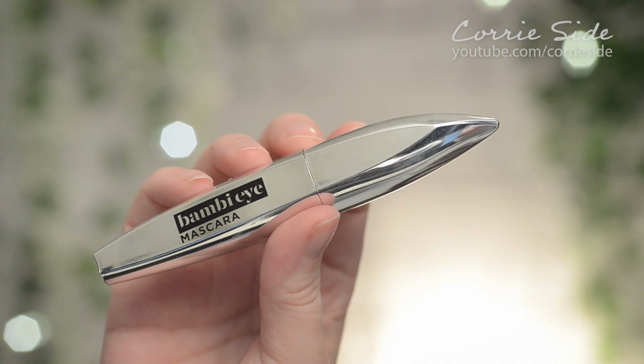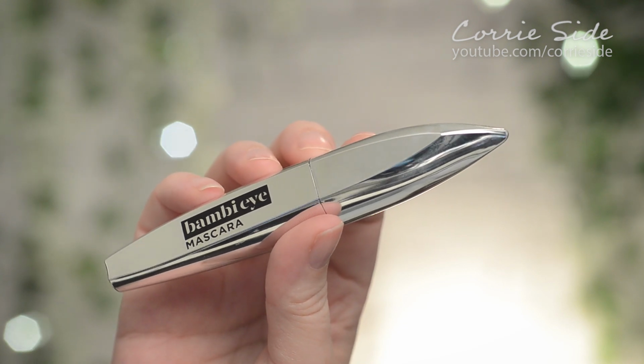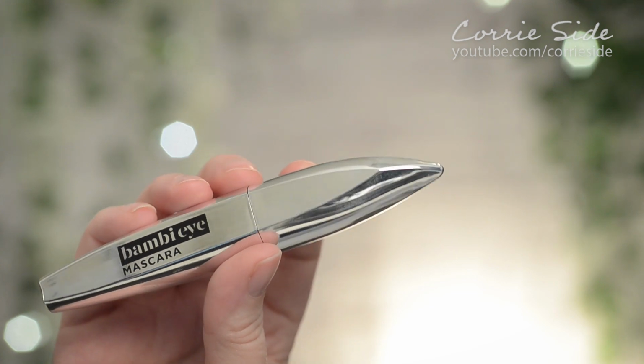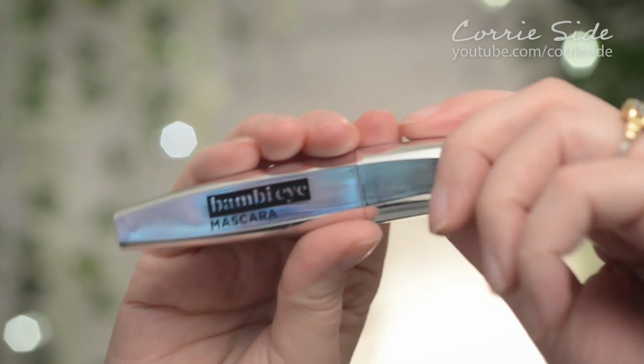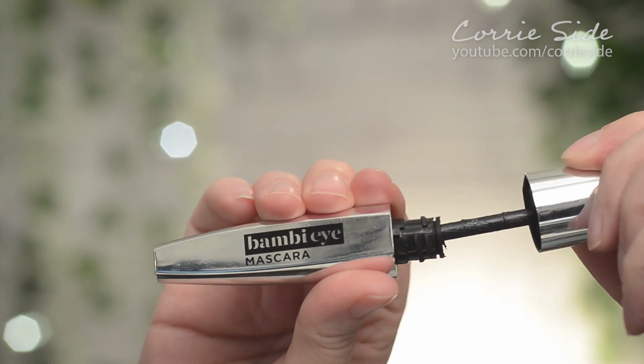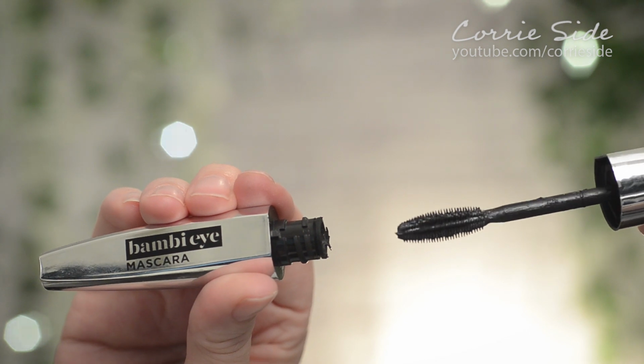Eyes Mascara. So this Bambi Eye Mascara, of course, promises a voluminized, elongated lash doe eye effect. And they say it has a wide eye brush to fit your eye shape and coat every lash. That is what the brush looks like.